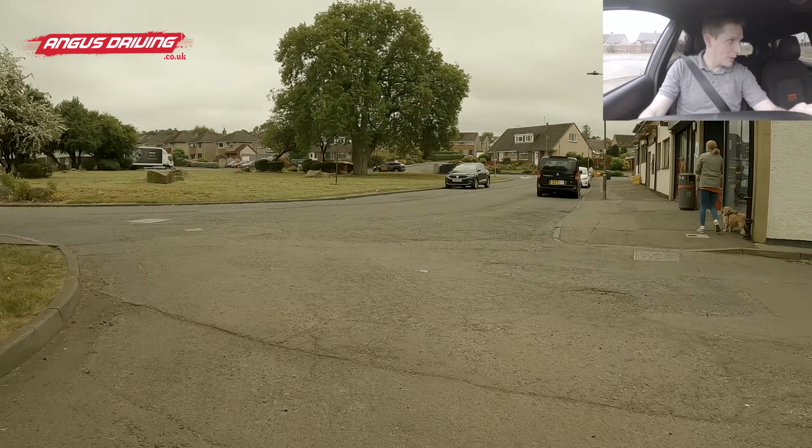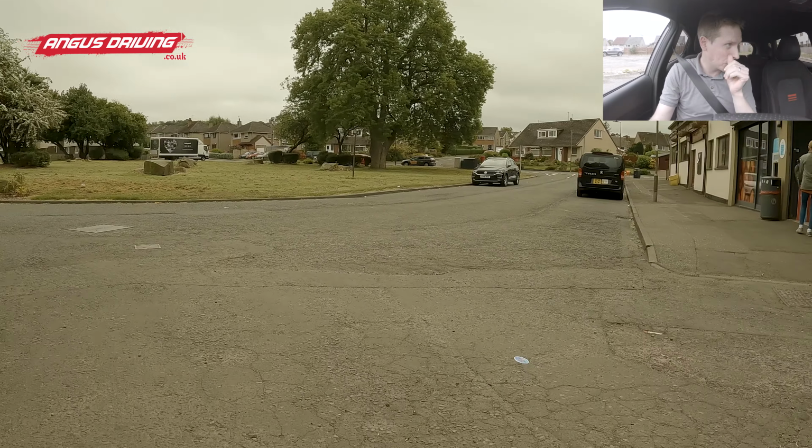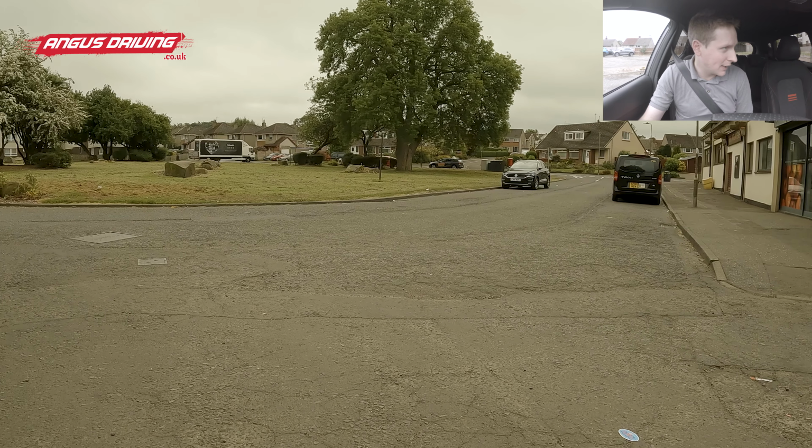There's a lorry just coming around here. I know you won't see it in the camera yet. I'm just going to pause just because it's narrow. It'll come into view in a second.